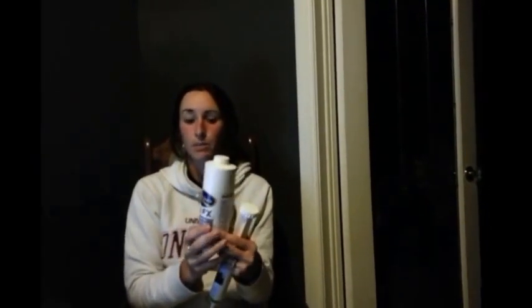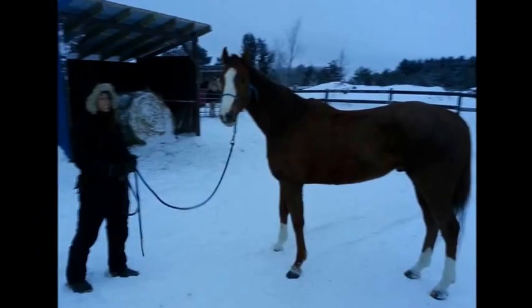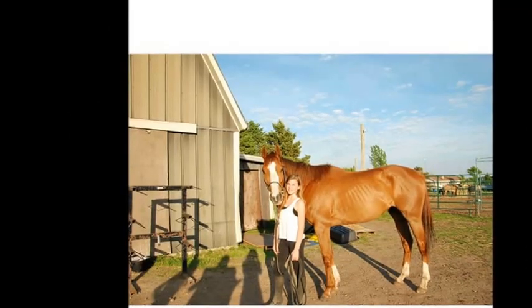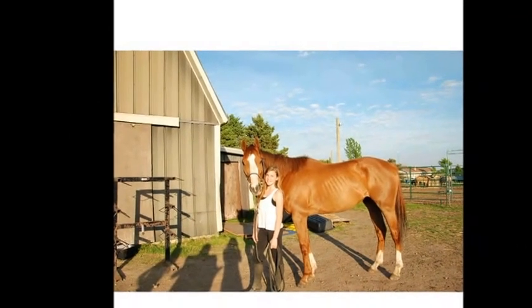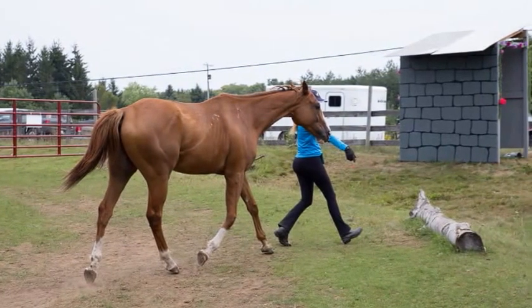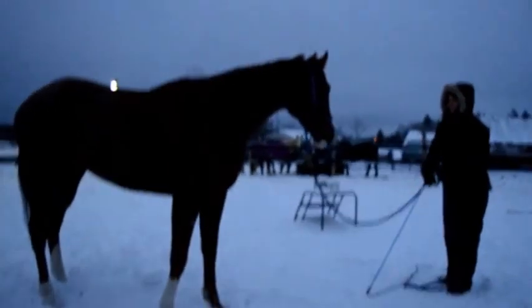And you can see that he really put on a lot of weight, and it definitely worked for him. This is a picture of Cupid when I first got him. He's pretty underweight here, and this was midsummer. And then this last photo here is towards the end of the summer, and you can see he put on a lot of weight and a lot of muscle.